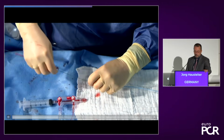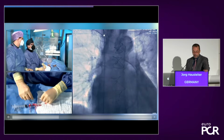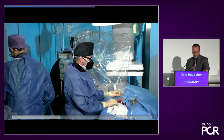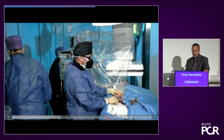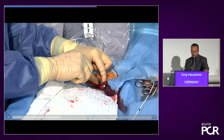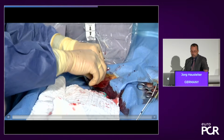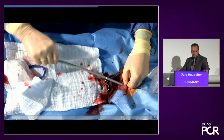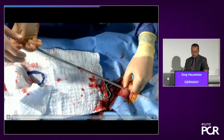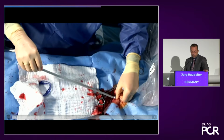So I'm placing here an extra stiff wire into the right jugular vein. I prepared this access here. What I'm showing here is first a ProGlide so that we can close the access at the end of the procedure. But in addition to that, I'm placing here a suture, and I leave the suture in place, so I can use this by pulling it tight, so that we can avoid significant backflow of blood during the procedure. Now we're doing the dilatation of the access up to 26 French.